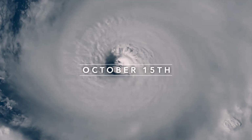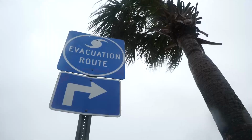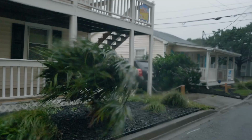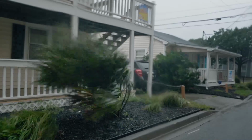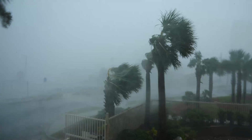Folks, this is unfortunately the worst case scenario unfolding for the Tampa Bay area. Phoenix is now a Category 5 hurricane with maximum sustained winds at 160 miles an hour, but wind gusts up to 200 miles per hour. This is catastrophic. It is a historic storm and unfortunately making a beeline right now for our area.